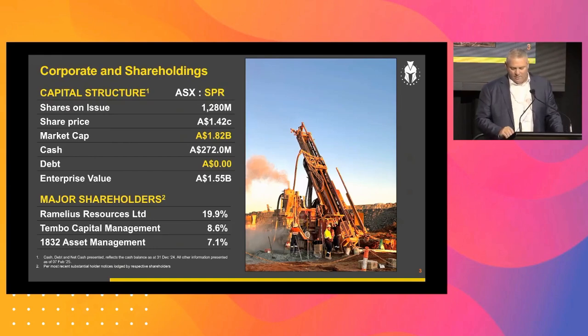Courtesy of the intrinsic value we've created there, Ramelius Resources has shown its hand by taking 19.9% of the company. It was 18.3% prior to the capital raise, but they stepped up and have got themselves into a position now where they can't acquire any more unless they want to launch a bid, which is an interesting position for them to be in and also an interesting position for us to be in. And I get asked all the time, what is Ramelius doing? I'd have to direct you to Mark Zepner and Ramelius to ask him that question. I don't know what they're doing, I just know that they're very interested in what we've found.